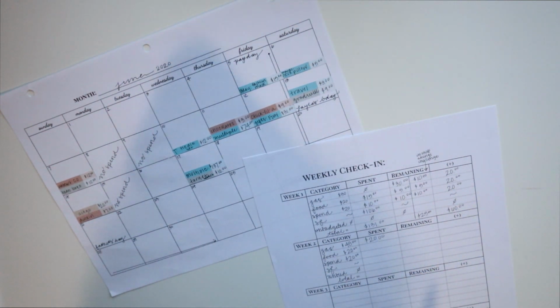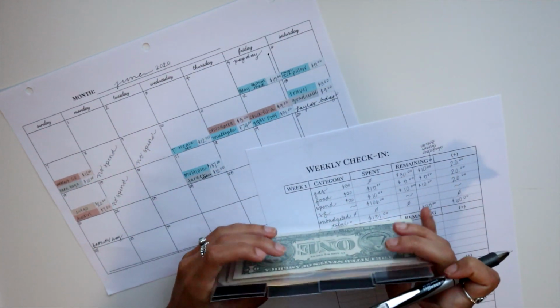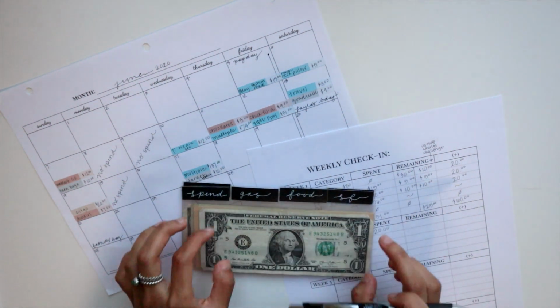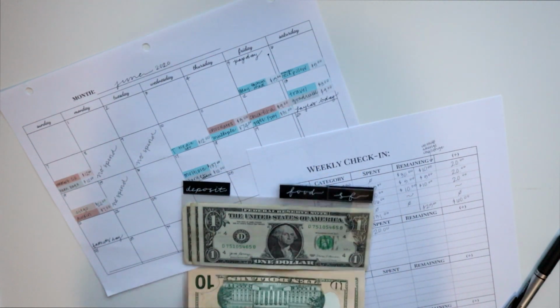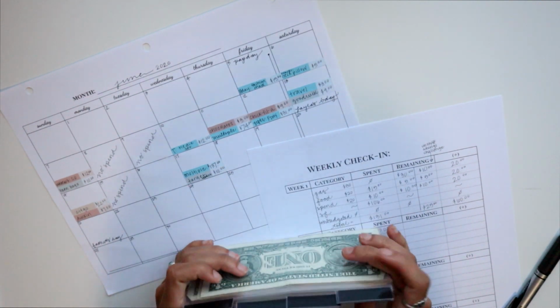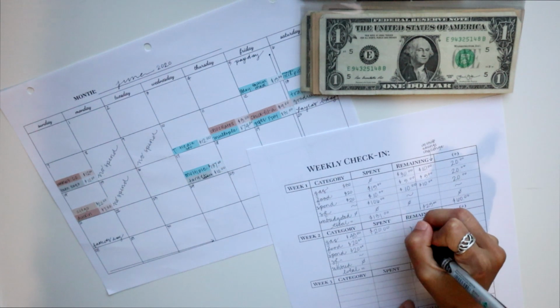So I pull out my cash dividers. Gas is here, so we should have 20 left. So we do $20. So that's good. Let me just put that there. So remaining, we have 20.